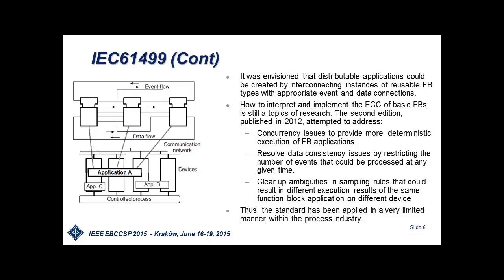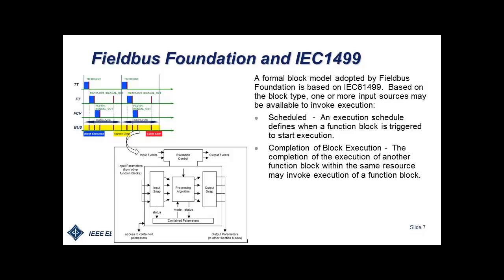Now, in some cases, that standard, though, was picked up. And in one case, it was in Fieldbus Foundation. If you actually look at the architectural document for Fieldbus Foundation, you find that this top hat is there. And there's further clarification of what goes on in terms of algorithmically what you're executing. But this was something that was picked up, but it was very limited in terms of the way it was actually applied.